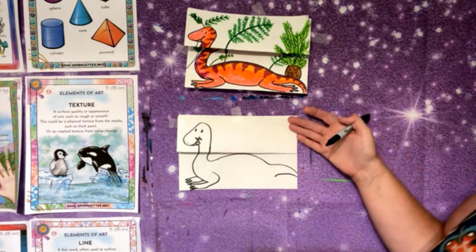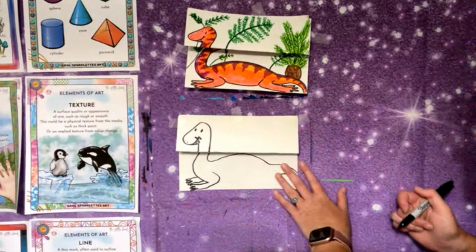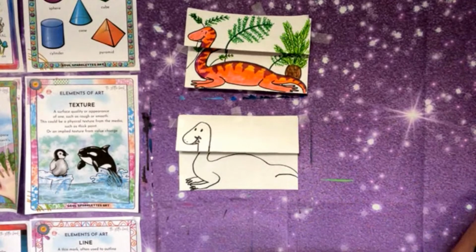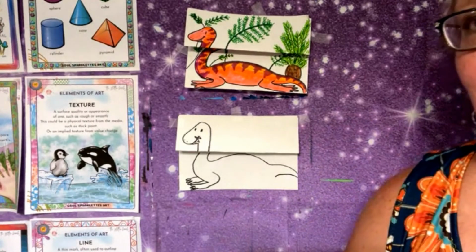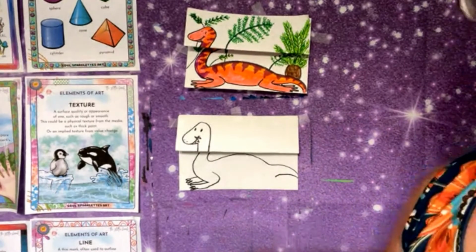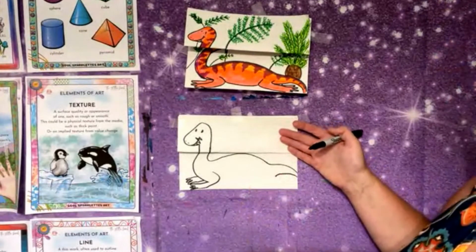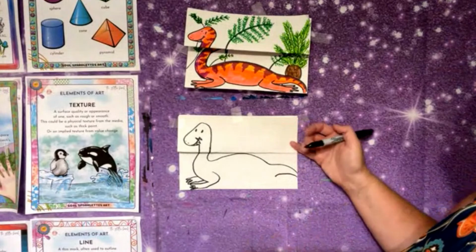And we didn't finish this line here. So we want to imagine, we don't even know how long this tail could go off the page. And that's going to be another question I'm going to have for Science Mom about the tail. So now that we have the tail here, we can do these back legs.